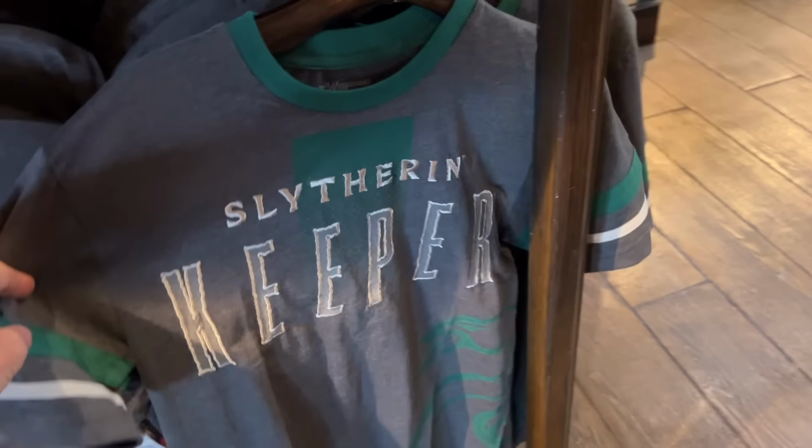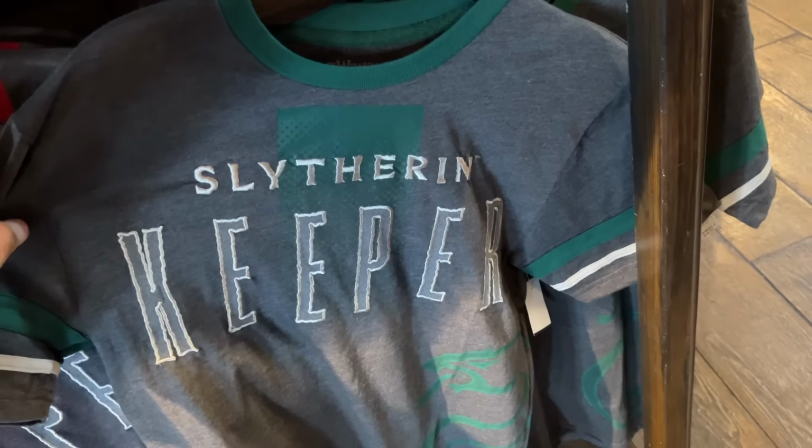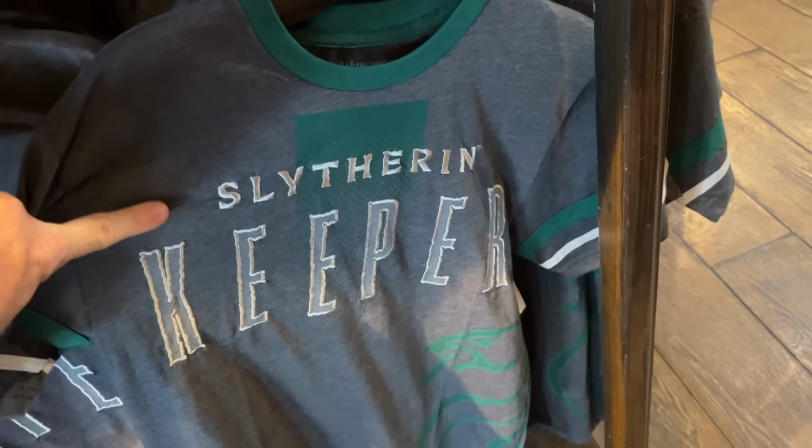Sound off in the comments what house you are. I am definitely a Slytherin. I know that it doesn't seem like that, but I am.